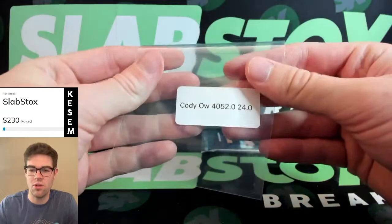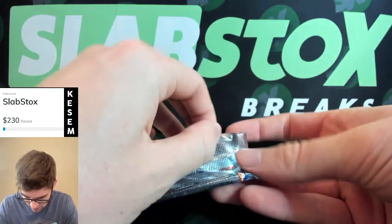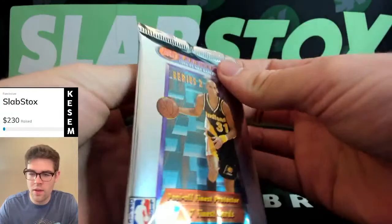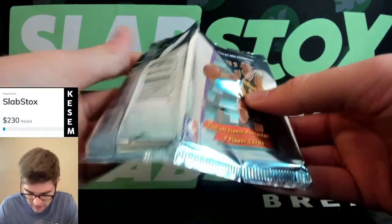Cody O, number 24, the last pack of the day. Good luck, Cody. I know, right? Elite, that's what I'm thinking too. Mbappe's been hiding in our last couple boxes. Now MJ.